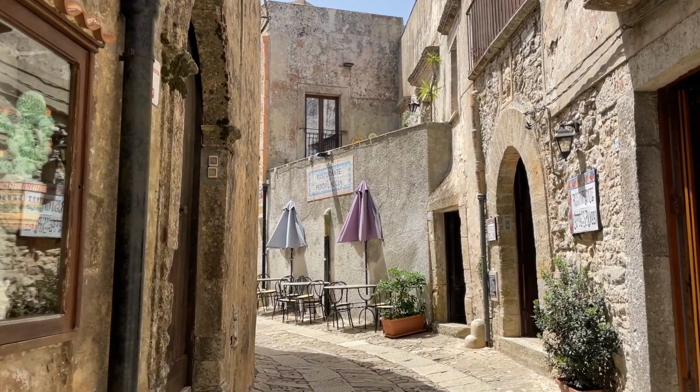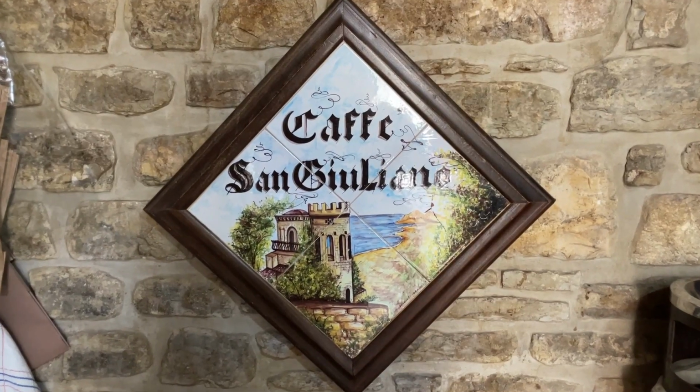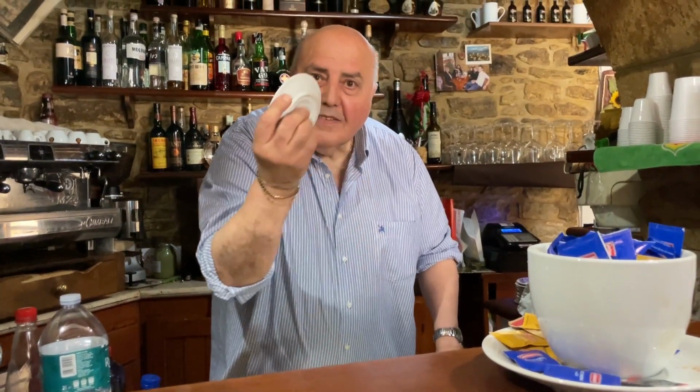All of that walking has probably made you hungry, so now it's time for lunch at one of our favorite spots in town. 6 years ago when we first came to Erice, we came to this cafe, and the people who own it are so nice. They literally say, call them Nono and Nona, which means grandpa and grandma. This is our third time back. We showed them these pictures that we have from the last time we were here, and they remembered us, and they've been so kind to us ever since. He has all these super fun tricks, pouring milk, flipping plates. It's a whole lot of fun. So when you come here, come for lunch at Nono and Nona's Caffè San Giuliano.